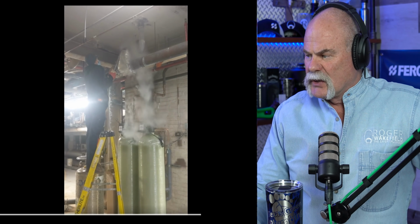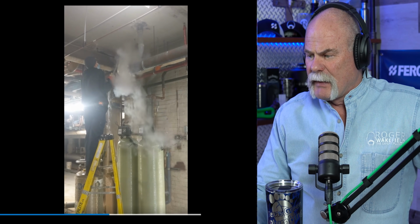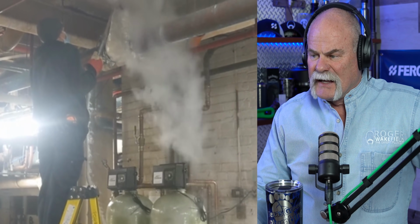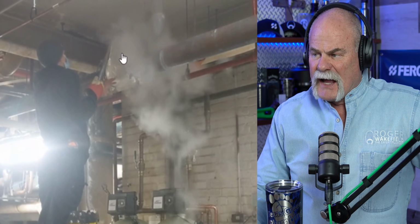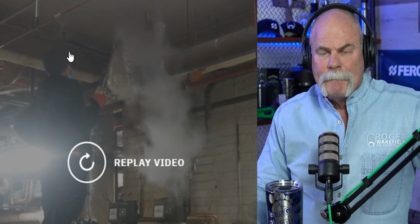This is a freeze actually in place. I think he said this was a 6-inch line. I think we've done up to 12-inch in the past. You've got liquid nitrogen tanks right over here. You got a jacket around it and it literally freezes this pipe so you can work on the other side of it.